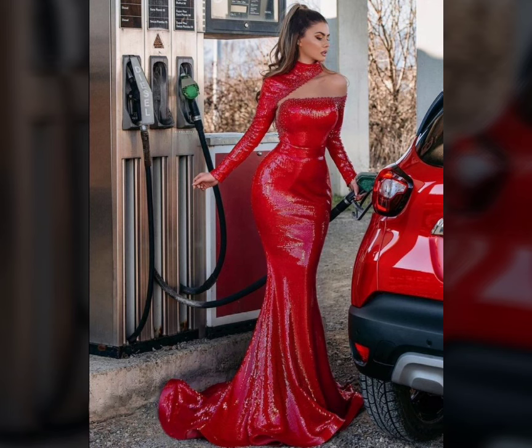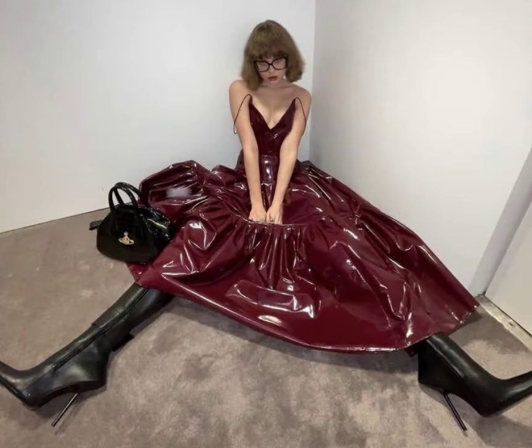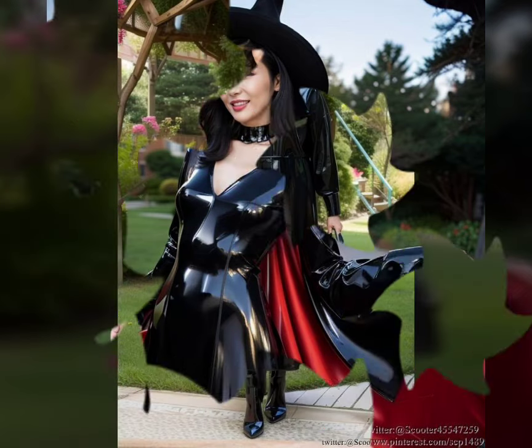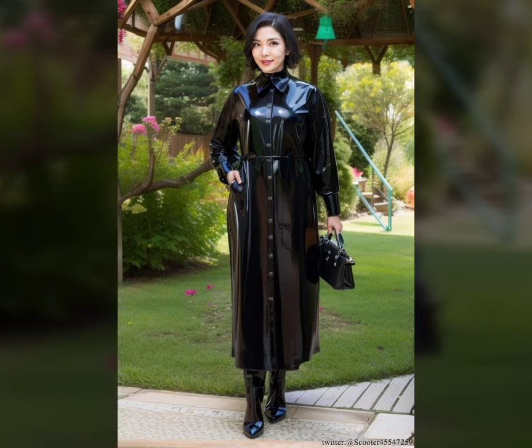Beautiful ideas of leather top. T-shirt style top, peplum style top. Different ideas of dresser style top. Very beautiful collection of leather jacket. Leather mini coat, leather long coat.